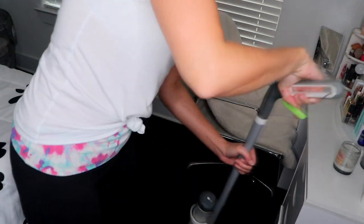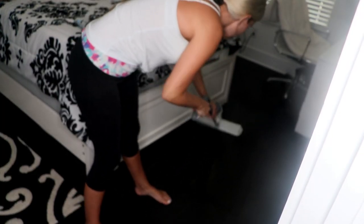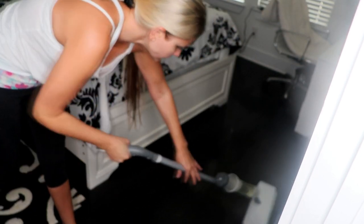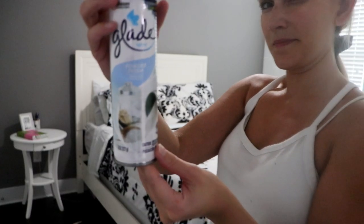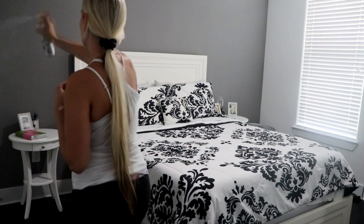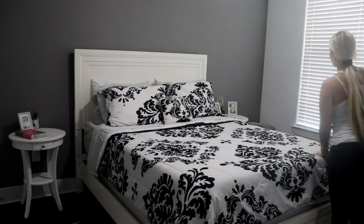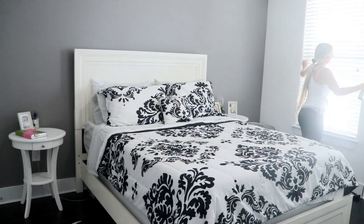The refill cartridges are only $3.99, and I've been loving this mop. I have used it so much since he bought it for me. I love the way it works. I love not having to carry around that extra bottle, which I did for so long. And it just makes things so much easier. And because the mop part is so wide, it just covers so much of the floor. It's awesome. So I'm able to mop the floor faster.